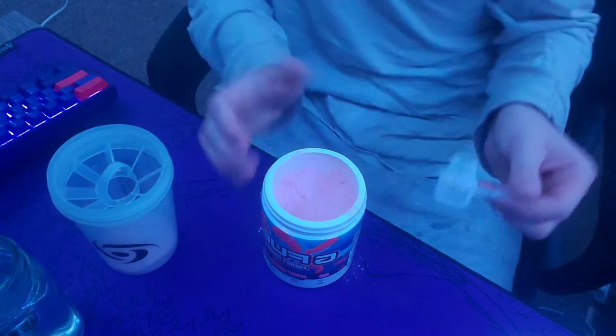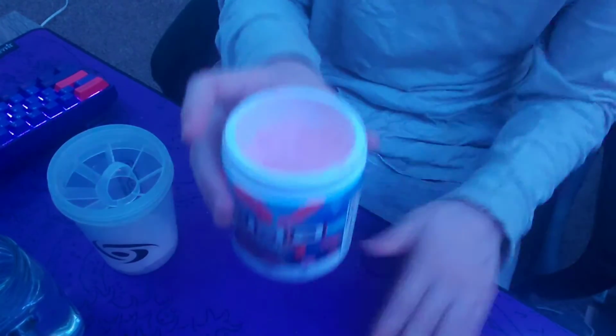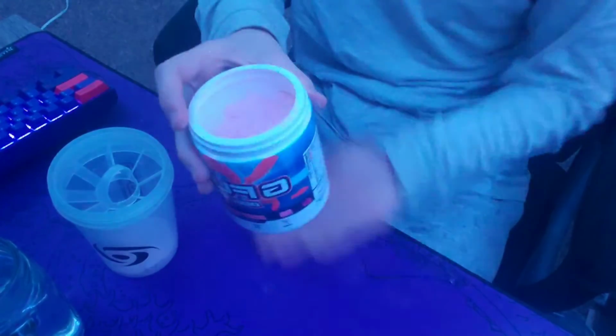I guess remember those baby bottles, but they were candies. And they had powder on the bottom and it was like a ring pop on the top and you can suck on it. I remember those.